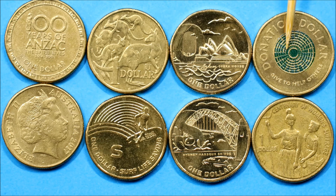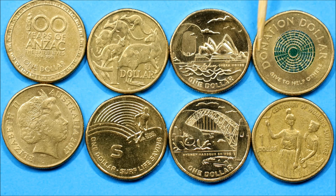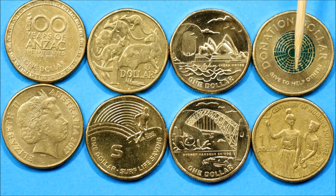Next one, 2020 $1 donation coin. It's got all the green enamel on the back there. First donation coin in the world specifically for donating. 2020, 2021, 2022, they're releasing them. These were released in September 2020. They released 3 million of them. I haven't seen any 21s or what they're going to be doing.